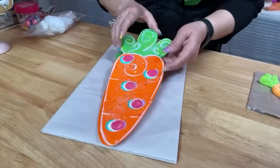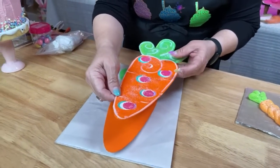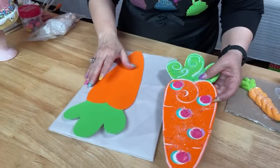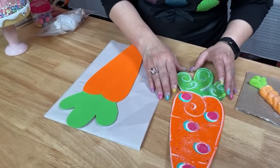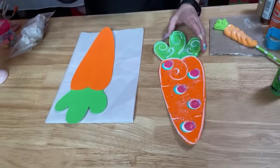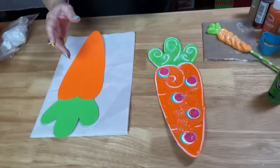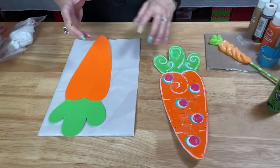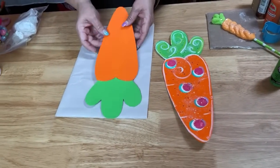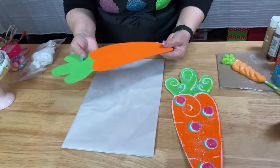See, I made a little carrot, like those big ones outside. These carrots are from that matting board, and you can either use them on a wreath or a garland, or like I said, look at the ones on my front door. I wish I would have made them bigger, but I am going to make some bigger ones. These are going to go on a garland I have, but I just wanted to show you how easy it is to paint on these.